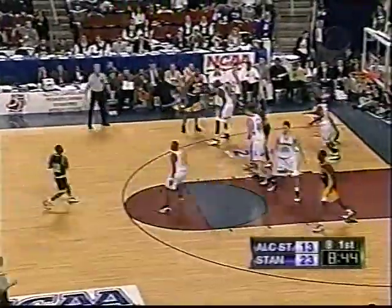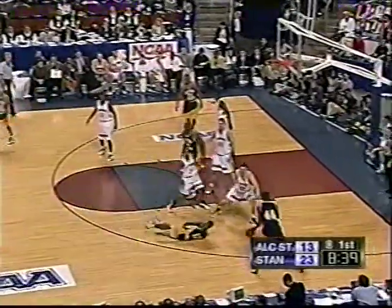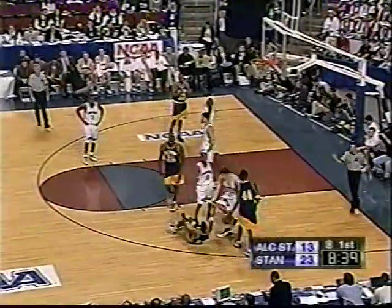Jones. Well, the Braves have their track meet right now. They do, and that's what they wanted, and that's what Stanford didn't want to see. Yeah, Stanford's very good half-court defense. Lee got tangled up with Stiff.